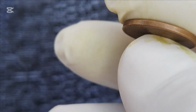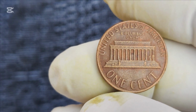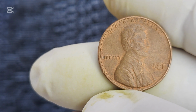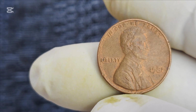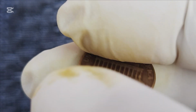Okay, let's talk about why some of these pennies are commanding millions of dollars at auctions. There are a few key factors that determine their value, so grab your magnifying glass and check your coin stash carefully. Minting errors and variations. Some 1981 pennies have double die obverse errors, causing Lincoln's image or the lettering to appear doubled. This dramatically increases the coin's value.